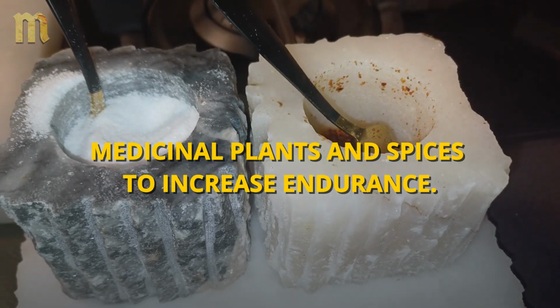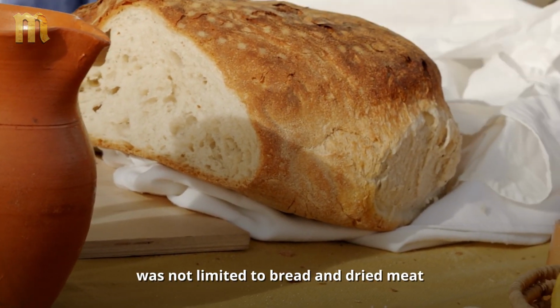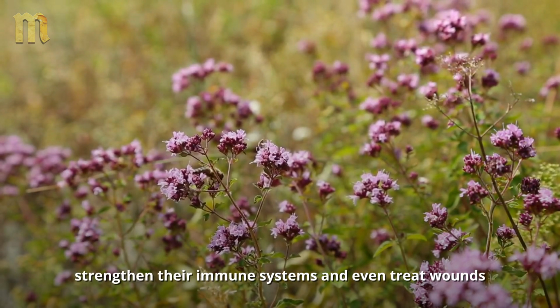Medicinal plants and spices to increase endurance. A medieval soldier's diet was not limited to bread and dried meat. Many armies used medicinal plants and spices to boost warriors' endurance, strengthen their immune systems, and even treat wounds.